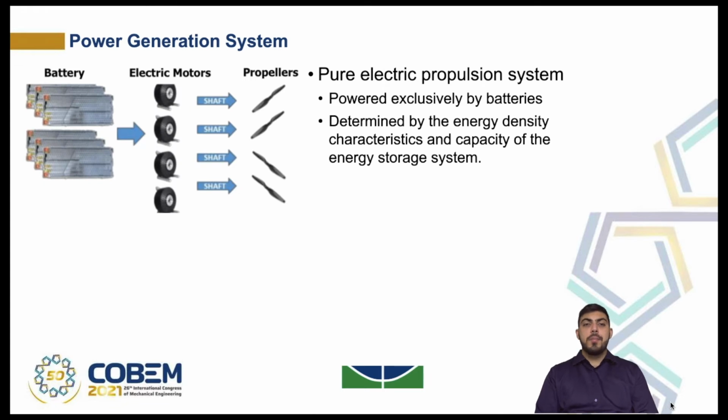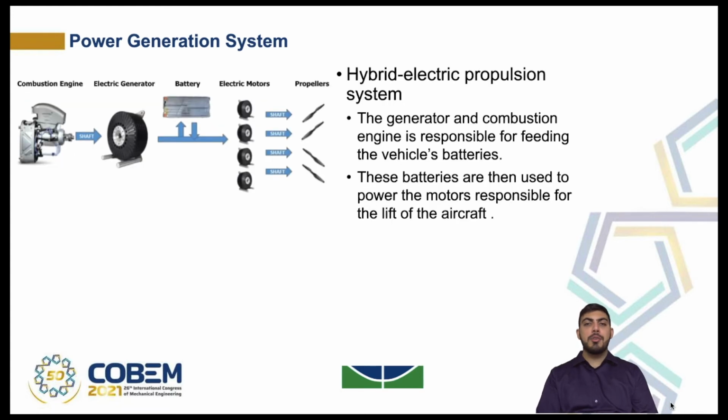The power generation system. Here we have a system called pure electric propulsion system, powered exclusively by batteries and is determined by the energy density characteristics and capacity of the energy storage system. We have batteries that are directly connected to electric motors that provide the lift of the aircraft. Here we have a hybrid electric propulsion system. We have a combustion engine connected to an electric generator that feeds the vehicle's batteries. Then these batteries are used to power the motors responsible for the lift of the aircraft.